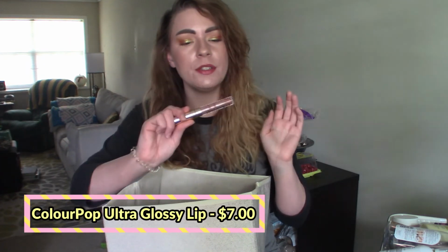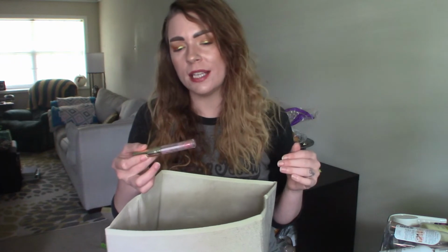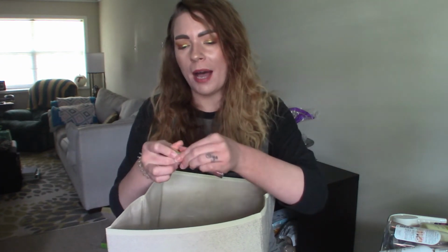So this was a ColourPop Ultra Glossy Lip in the shade Snow Day. Around Christmas time, I purchased the Vault that they had at Ulta, which wasn't all that good of a deal, but I did get it on sale, so I'm not that mad about it. I like the ColourPop lip gloss formula. This was one of those light pink shades that did have glitters in it, but I never felt like I could feel the glitters on my lips, that it wasn't that intense.